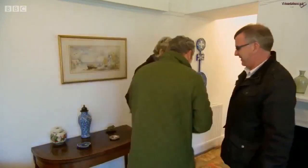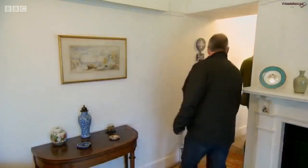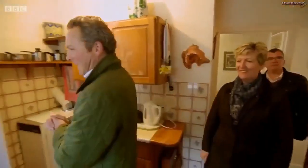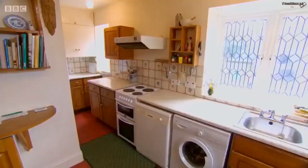The kitchen, to be fair, is where we're going to have to use a little bit more imagination. But I thought it might have to. You're up for a project, aren't you? Yeah. Right, so this is what our project may entail. Take it all in. What do you think of it as it is?